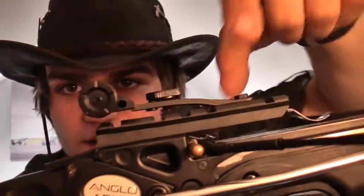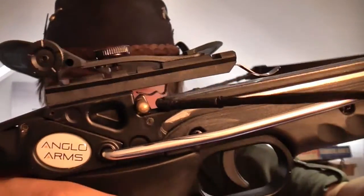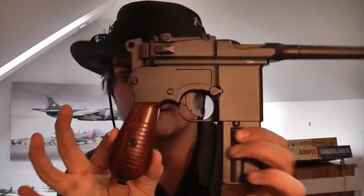On both of them, they have a safety catch here. Pull that forward, and they fire. And finally, my favourite toys, my BB guns. This one, Mauser broom handle.